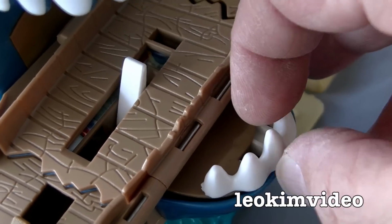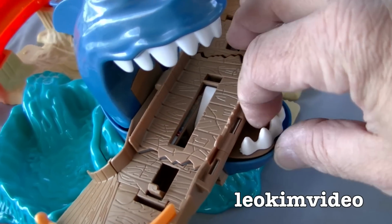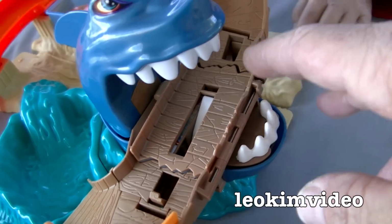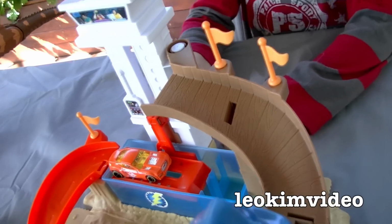Maybe Daddy should have read the instructions. Well, it's quite interesting. It did confuse my son, almost confused Daddy. That latch there, you can have the trigger up, and by pushing the teeth in, you can hide the trigger to turn this into a safe set so the shark doesn't have a bite at the car. Let's run the car through and see if it's true.